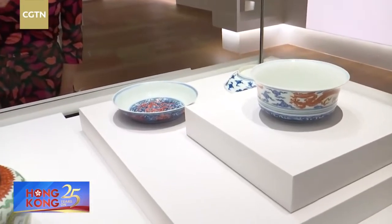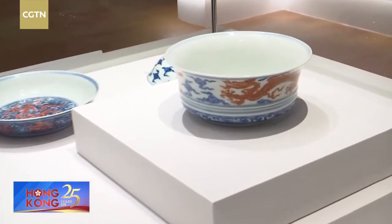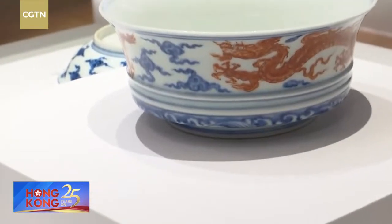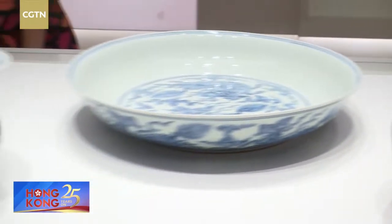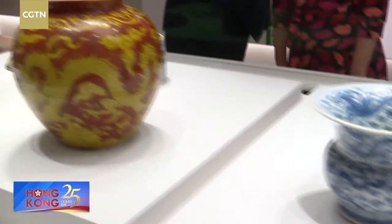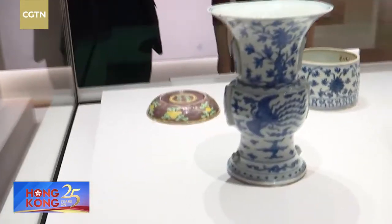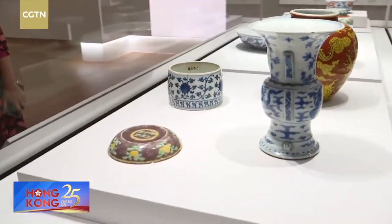The dragon motif, especially the five-clawed dragons, were reserved for the emperor and a small group of nobles only. And the practice of adding ring mark, as you can see on the bottom of this plate here, was formally adopted during the Xuande period of the early Ming dynasty. So these are the two key features of the imperial wares of the Ming dynasty.